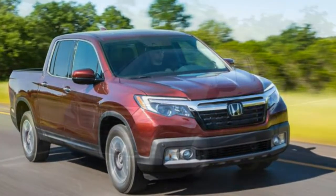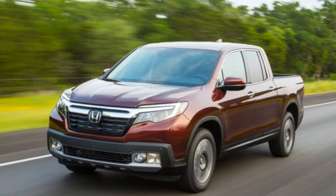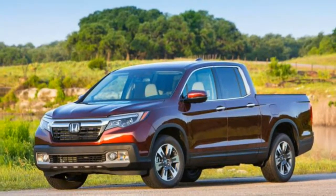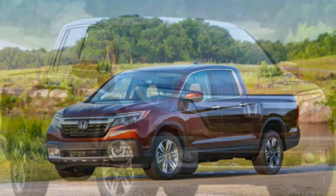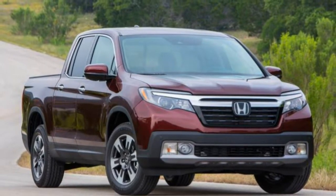Move up to the Black Edition if you need advanced safety gear, for example adaptive cruise control, forward collision warning with automatic emergency braking, lane departure warning and intervention, blind spot monitoring and rear cross traffic alert.